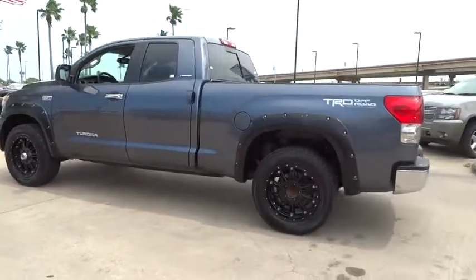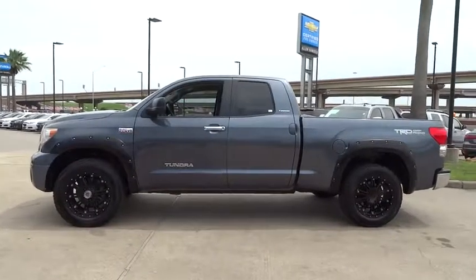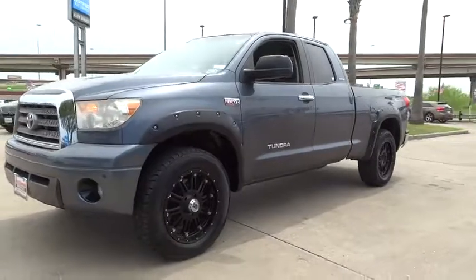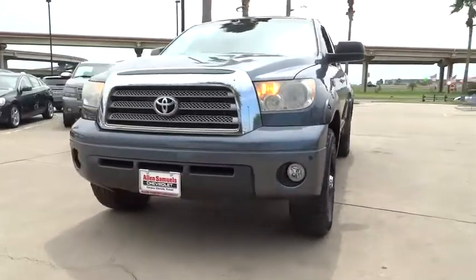With a towing capacity of up to 10,000-plus pounds and a payload capacity of over 2,000 pounds, the Tundra is the perfect mix of power and efficiency and is priced below $25,000. This vehicle has less than 55,000 miles.